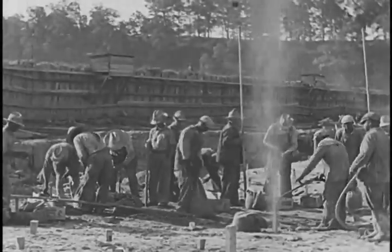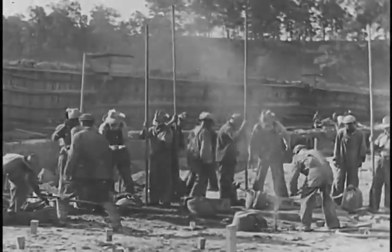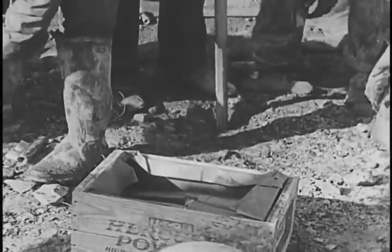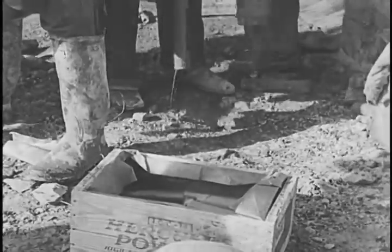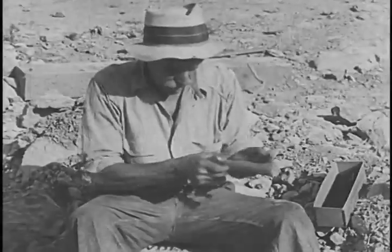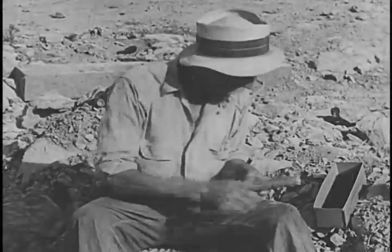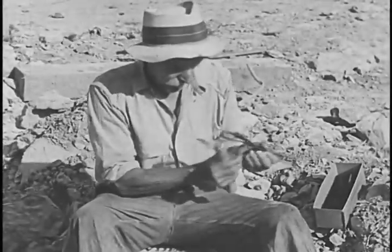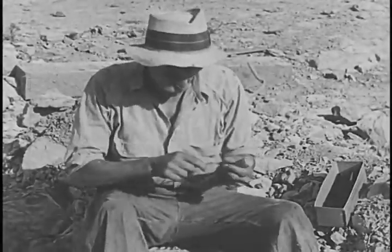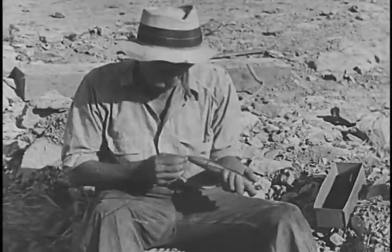Compressed air blows the drilled holes clean. Then comes the dynamite. This man is known as a powder monkey. His job is to insert the electric fuses into sticks of dynamite. It's ticklish work and calls for a steady hand and plenty of nerve.